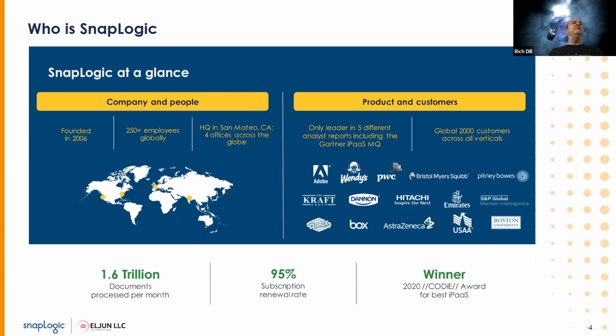Thanks, Jay. So for those of you that don't know, Snaplogic is a world-class five-time Gartner Quadrant leader in the iPaaS platform. We've been around since 2006. Right now, this number is a little off. We're actually exceeding 1 trillion objects or documents a month in our platform around the world. We've got about 250 employees scattered throughout the globe. And we work with the Fortune 1000 and the Fortune 20,000, as you can see from some of the logos there. We're not always the first integration platform as a service or integration technology that a business purchases, but with a greater than 95% renewal rate, we're usually the last.